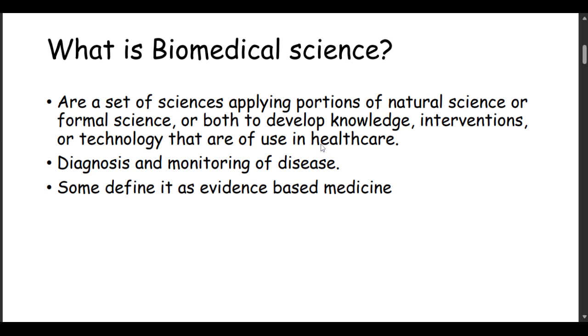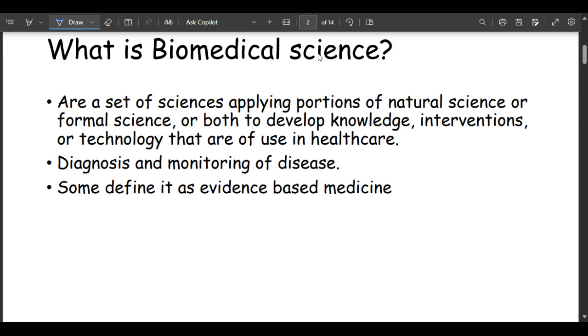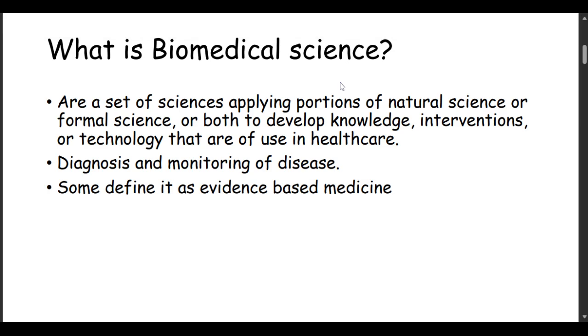You can maybe go further, but it's not like they even examine you on this. It's just something that you need to know as a biomedical sciences student. What exactly do you apply science to in the field of healthcare? Some may define it as evidence-based medicine. Where does the evidence come from? Science is when you observe something, when you experiment, and then you get results. That evidence is what we are using as a basis for the diagnosis of disease in healthcare. So that's what we are terming biomedical sciences as a whole.